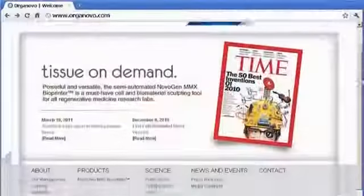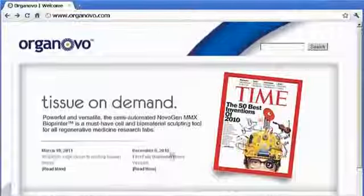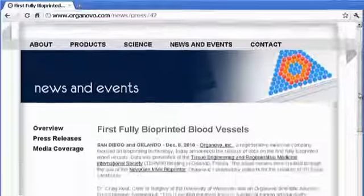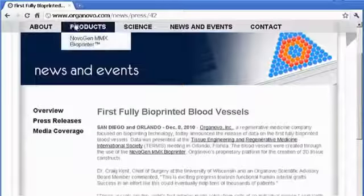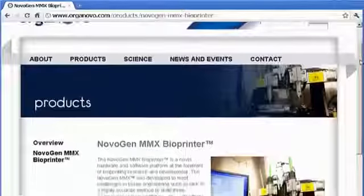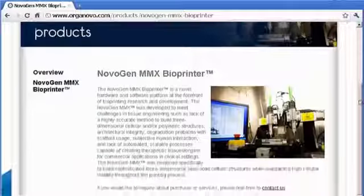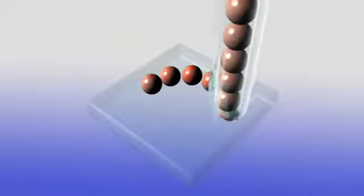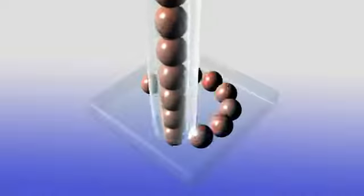Today, one of the pioneers of bioprinting is Organovo. Here, scientists have already bioprinted experimental human blood vessels and even animal cardiac tissue. Their NovaGen MMX bioprinter first prints out a layer of biopaper gel. Bioink spheroids, each containing tens of thousands of cells, are then injected into this water-based material.